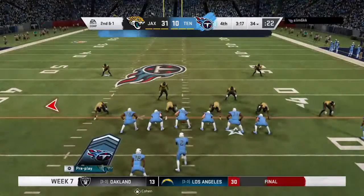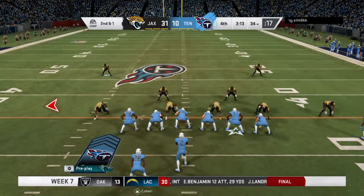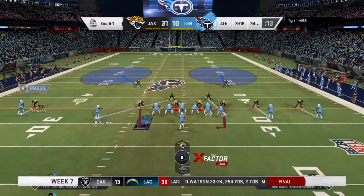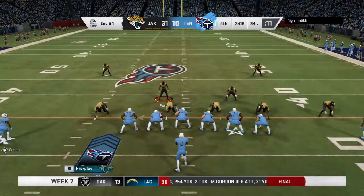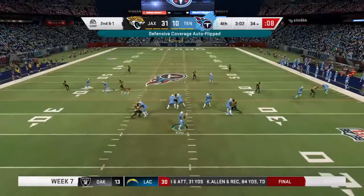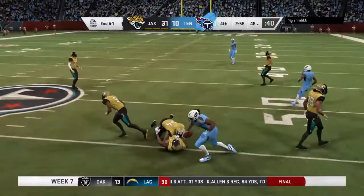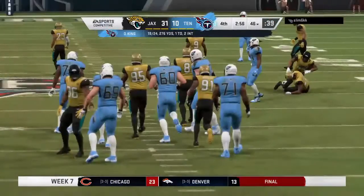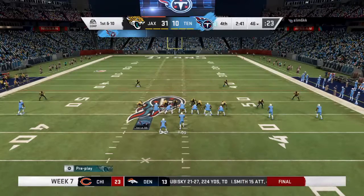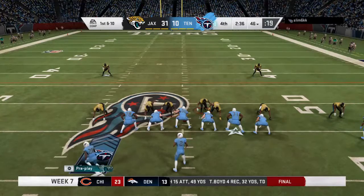Here's 2nd and a yard from the 34. Motion. Mike 9. Bang out. 2nd and 1. Over the middle into traffic, and that's complete. And able to get this one across the 45 before he's brought down. First down, Titans, gain of 12. First and 10 at the 46-yard line.